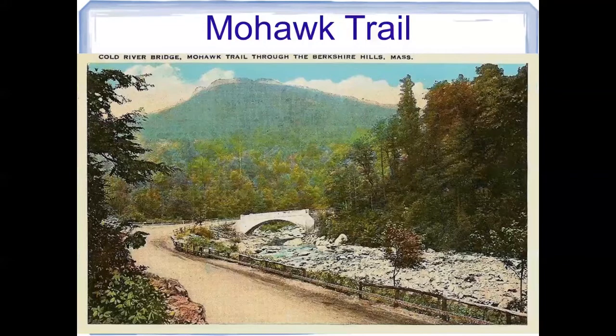So here's the first postcard of the Mohawk Trail. This shows the Cold River Bridge. This bridge was actually destroyed by Hurricane Sandy in 2012. It has since been rebuilt.